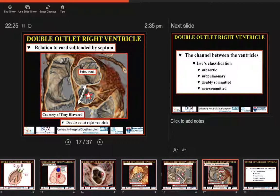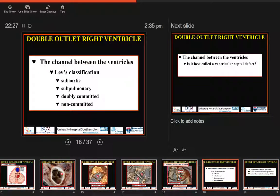So, double outlet right ventricle. Double outlet right ventricle is a ventricular arterial connection. It does not need bilateral conuses, and we determine overriding according to the short axis of the arterial root. So let's now get to perhaps the clinically most important feature of double outlet, because all of those things I've just talked about are not going to change what happens to the patient.